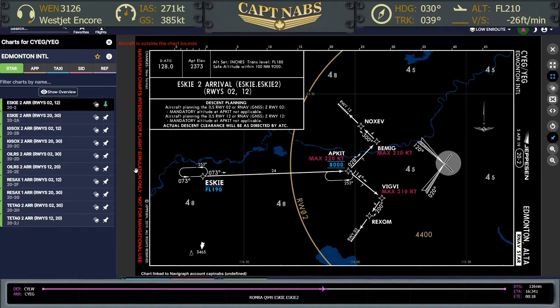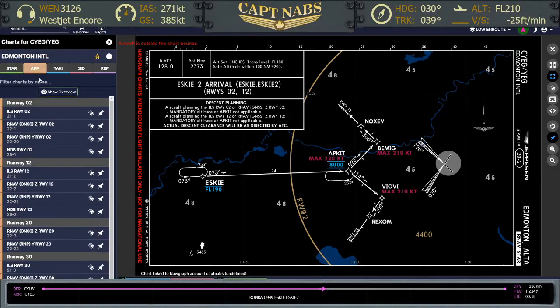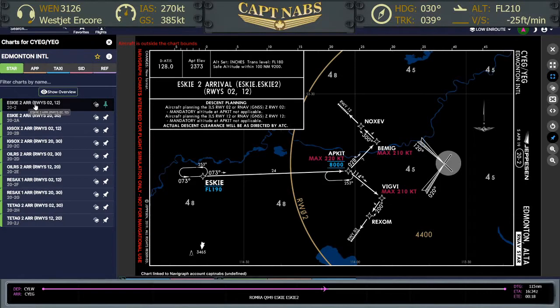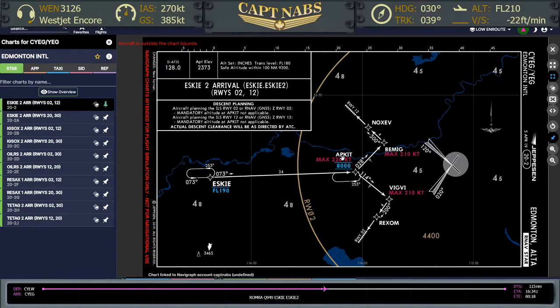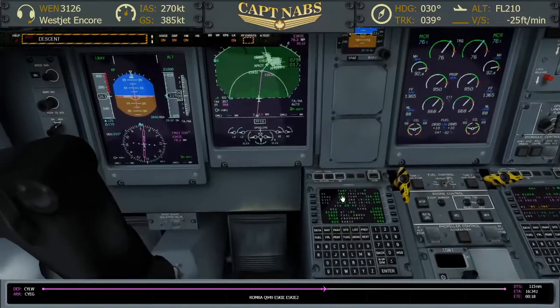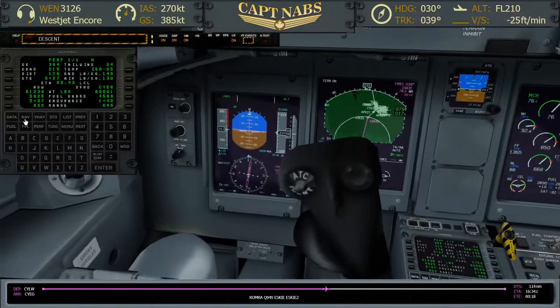So we're going to take this SQ2 arrival for runway 12, and there's an ILS to runway 12. We'll make it easy. We'll take up the airport chart as well, and there we go. So this is what we're going to be doing. We're going to be doing the SQ arrival to runway 12. So let's reprogram the FMS first for this, and then we can start planning our descent here.